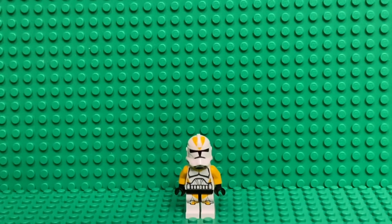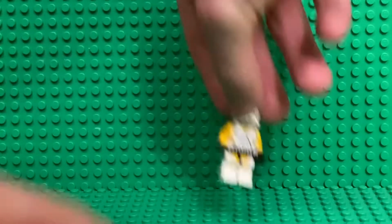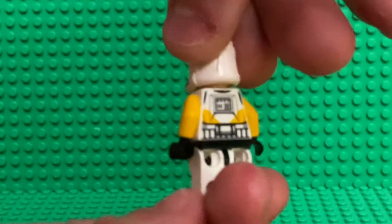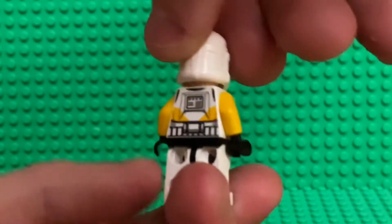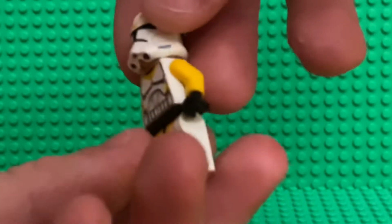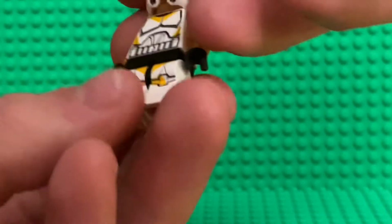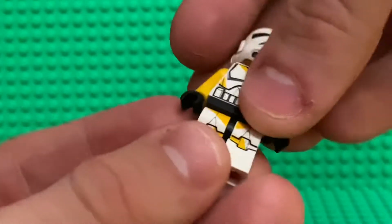Mine is in pretty great condition. It's got nothing wrong with it pretty much. It is a really nice look of a clone trooper. It's got nice yellow arms. It's got yellow markings all around. It's basically got the printings of a 212 clone trooper, but in yellow. It's got nice yellow printed legs. It's very detailed on the legs.